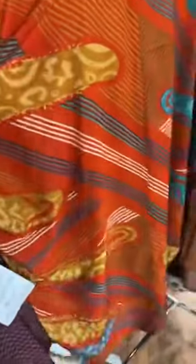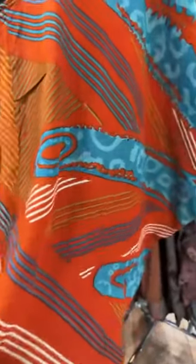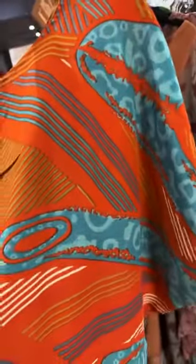Here's a super fun piece. Definitely from the 70s. All of our 70s fabrics are coming in now. Love the orange. Like, how much more 70s? Actually, that would be 60s, wouldn't it? Teal and orange, teal and coral. I think so.